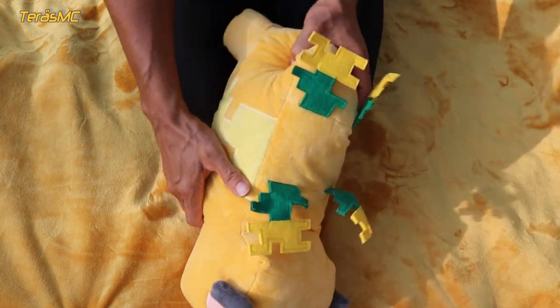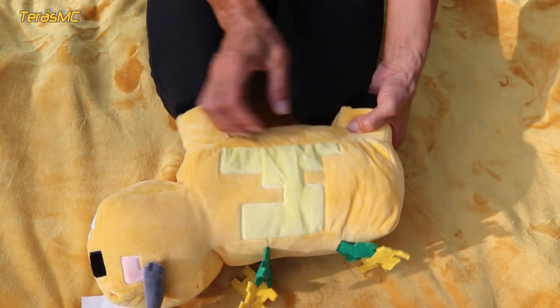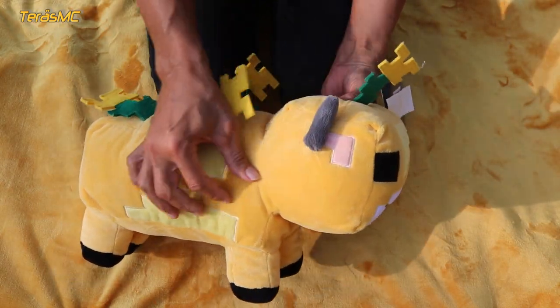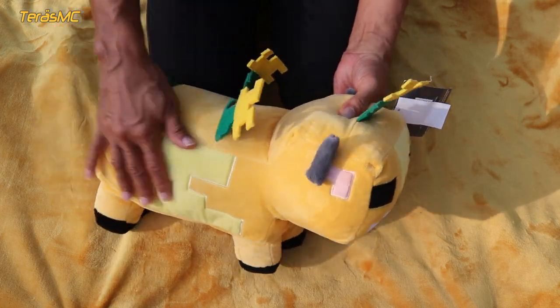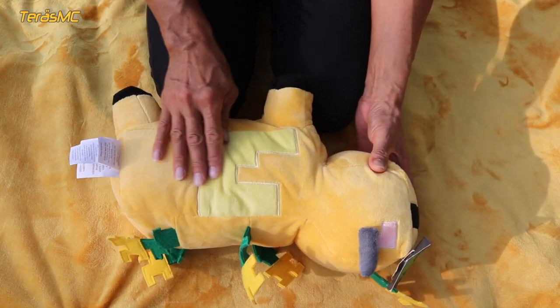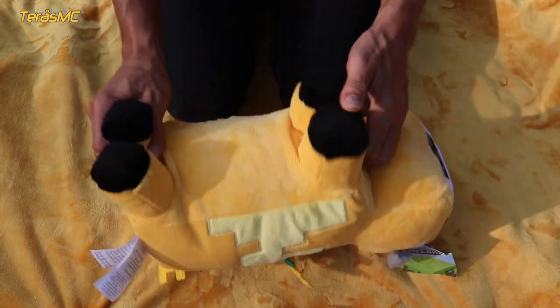In my opinion, Moobloom is made of very high quality. All the details and pixels are there. And did I already tell you that the Moobloom is soft? Yes? No? Maybe?